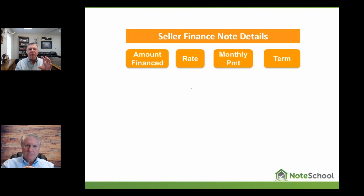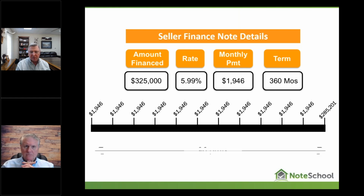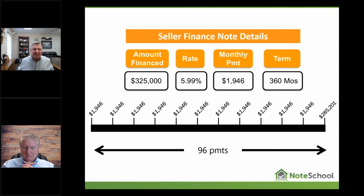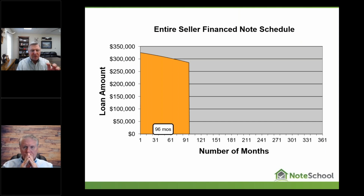The seller finance note that the real estate investor is taking back and now going to transfer to the hard money lender is this loan. It's 325,000, 30-year amortization, 8-year balloon. Why an 8-year balloon? Because that's the shortest balloon you can put on it and still get around Dodd-Frank requirements. So that is a strategic balloon that he put at 8 years and not 7 and not 6. So he's got a balloon at the end.